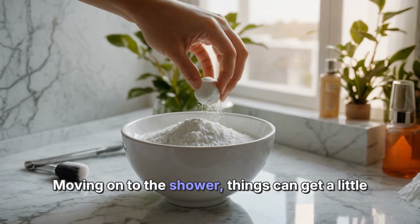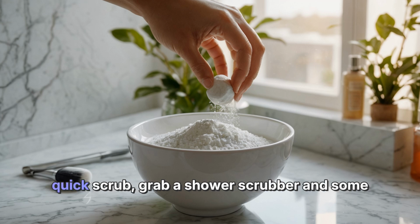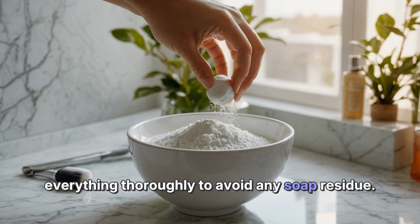Moving on to the shower, things can get a little trickier. But don't worry, I've got you covered. For a quick scrub, grab a shower scrubber and some baking soda. This combo will help break down any tough stains or soap scum. Just be sure to rinse everything thoroughly to avoid any soap residue.